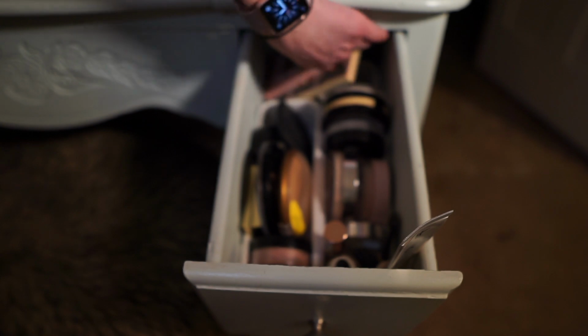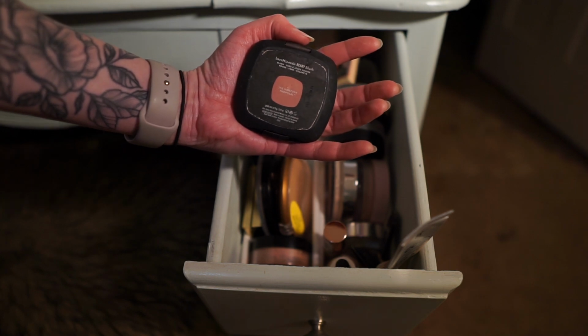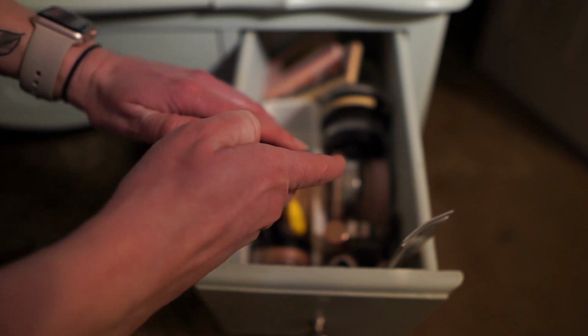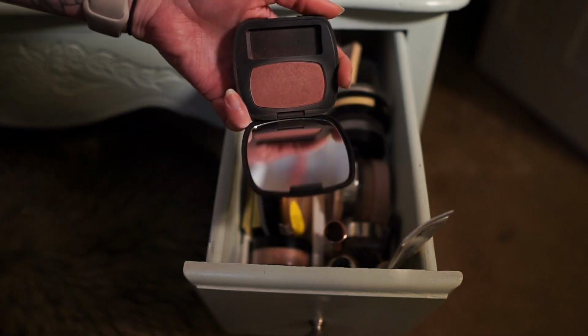Been enjoying that. Another product that I kind of forgot about, this is from Bare Minerals, and it's the Ready Blush in the shade The Indecent Proposal. And this is kind of like a mauve-y color. I'm actually wearing this today. I haven't worn this in a long time, and I was kind of happy to come back around to it in the declutter, but really pretty.